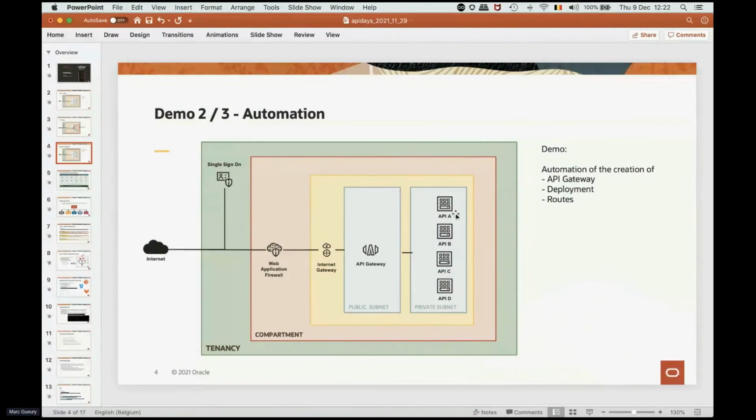So for example, in this case, I will have API A, B, C, and D. And instead of creating one API one by one, I would like to create all the APIs in one shot. And I would also like to be able to redeploy exactly the same in development, test, and production in exactly the same way. Okay, so for doing that, I will show you two small demos.